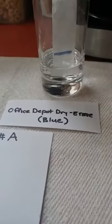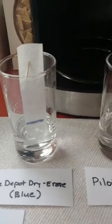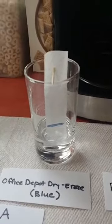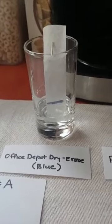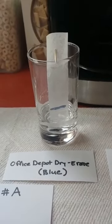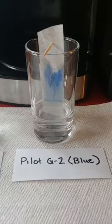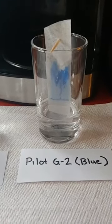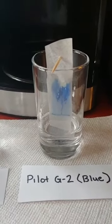So if we look at our test strips here, you'll notice that the dry erase marker has not moved at all. And this is because the pigment is too well bound to the paper. And if we wanted to get some action there, again, we could use rubbing alcohol or something like that to break down the bonds, and then it would be able to travel up as well. If we look at our G2, our pen, we'll notice that the pigment has risen up, but there's still a very clear line down where I drew it. So that is a bit of evidence that we can use.